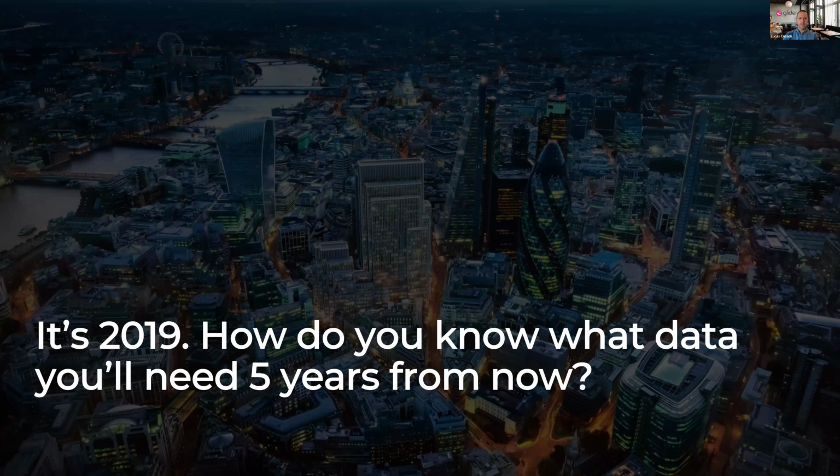So that sounds impossible, but this is what BIM and information management consultants who create these sorts of requirements are up against on any large project. It sounds crazy, but that's the norm. So how do you know what data you'll need 5 years from now?